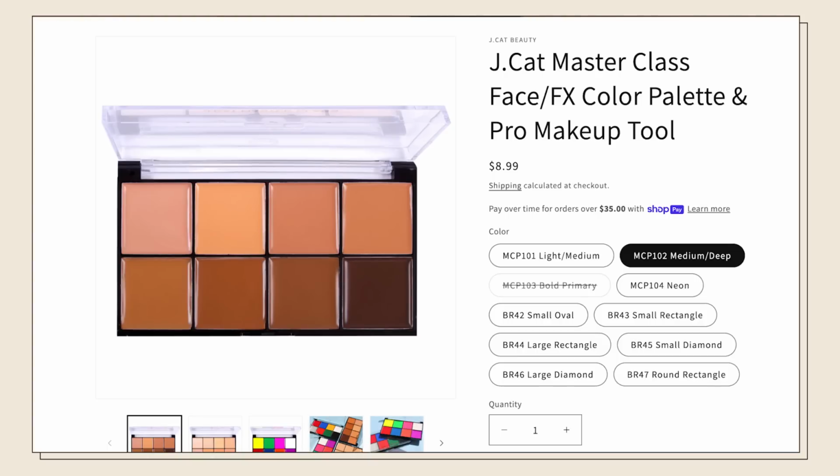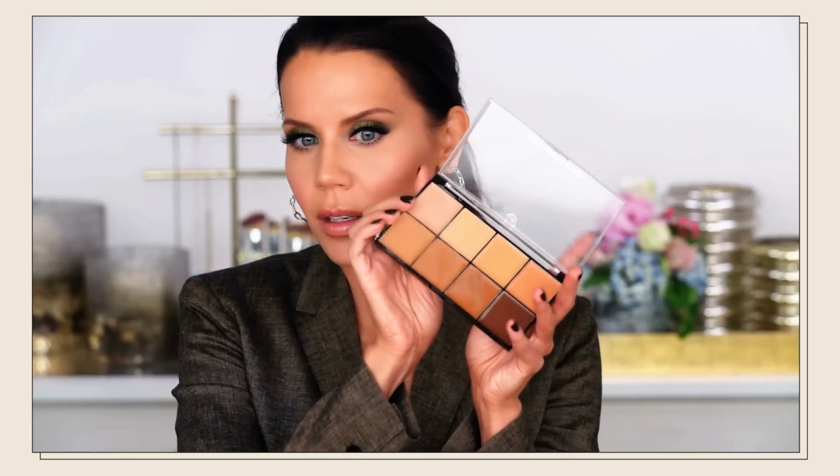The Masterclass FX color palette, specifically in medium deep, is very, very similar to my RCMA makeup palette that's like $100. I used to talk about this one all of the time, to the point that you guys were like, please, for the love of God, never talk about it again. You use it so much. Use something different. We want some variety. So I took that to heart, and I put it in the back of the beauty closet, and I stopped using it. Then through this exercise, I remembered the dream of having those good skin days with this particular cream palette. It feels like Sephora, so that is a good one.